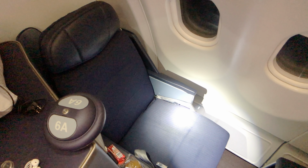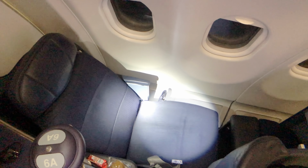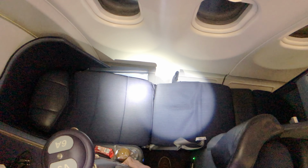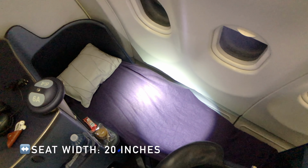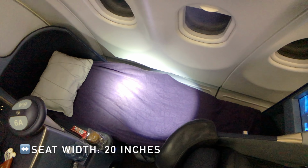Now I'm converting my seat to a flatbed. Ta-da! Every seat or bed is roughly 20 inches wide, which is about 2 to 3 inches more than economy class down the back. Although the seat seems quite narrow for business class, I still have some space to move my legs around.